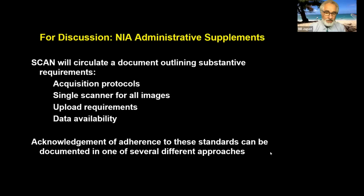So changes in vendors and upgrades have been a source of great interest, research, and consternation in ADNI. I know that both the PET and MR cores have spent a fair amount of effort dealing with this, and all I can say is we'll keep it on the list. I can't promise you we'll solve the problems, but we recognize that it's a problem.